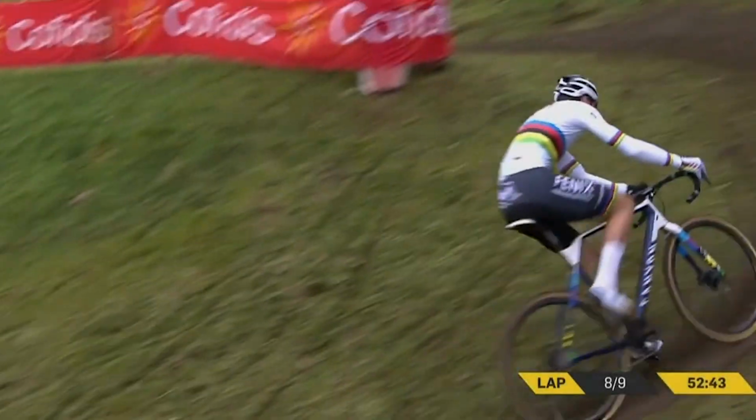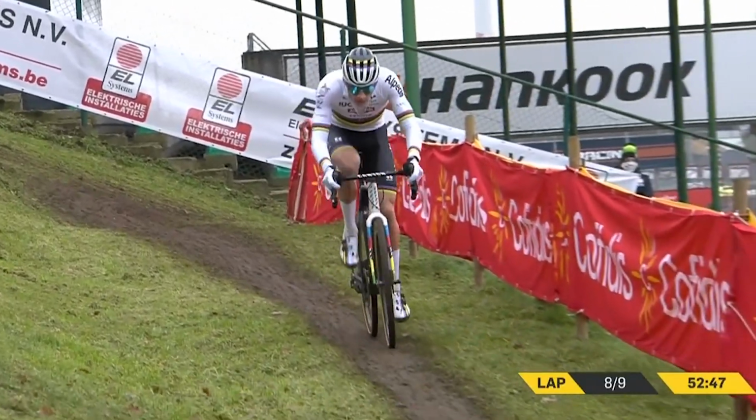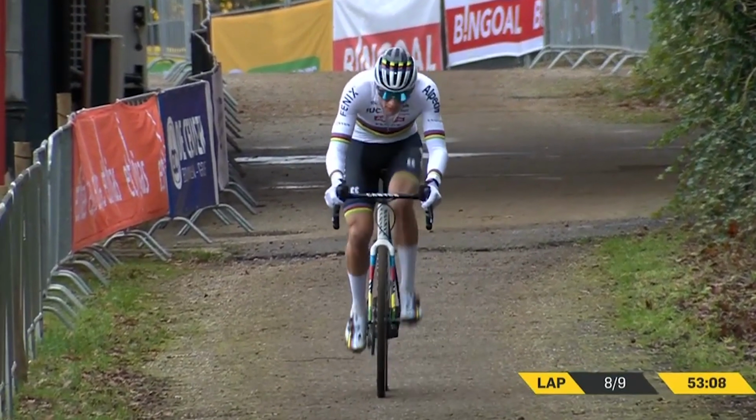In the most recent edition of the super prestige Heusden-Zolder cyclocross race, Mathieu van der Poel successfully traverses an uphill set of off-camber switchbacks and then reaches down to tighten his shoes.